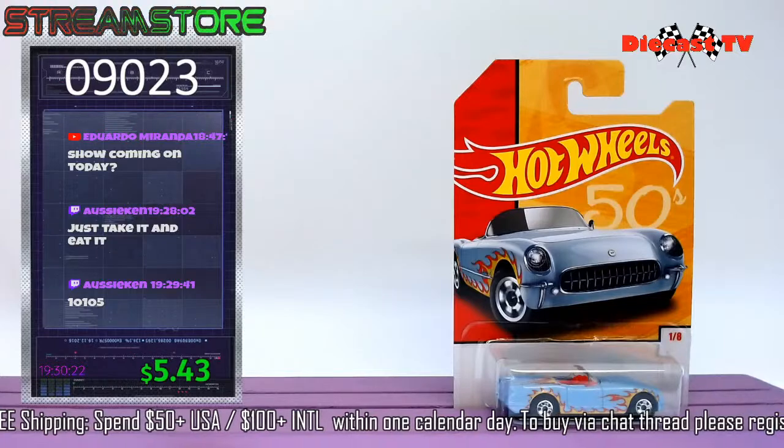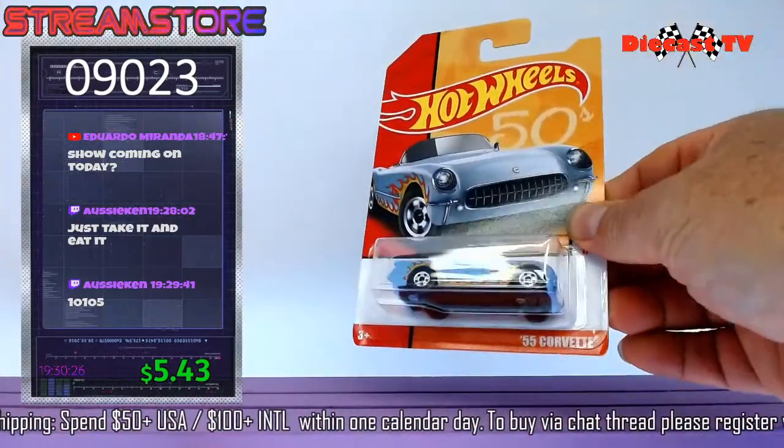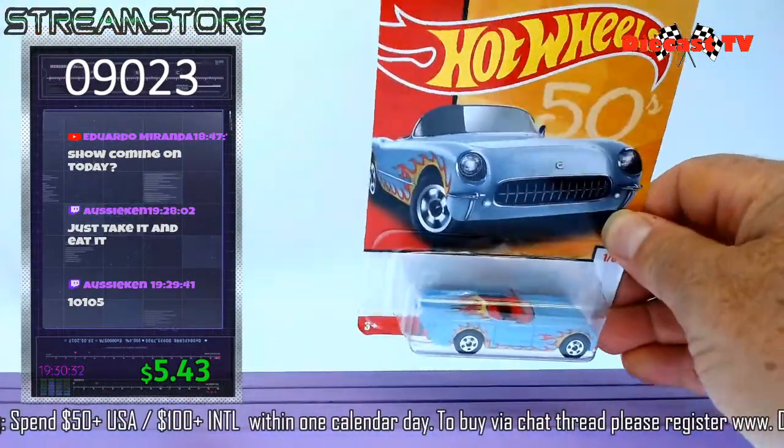Target exclusive, old school Corvette. Oh, 1955, beautiful 50s Corvette. Look at the flames coming out of the back seat. That's awesome, man. That's an awesome convertible.